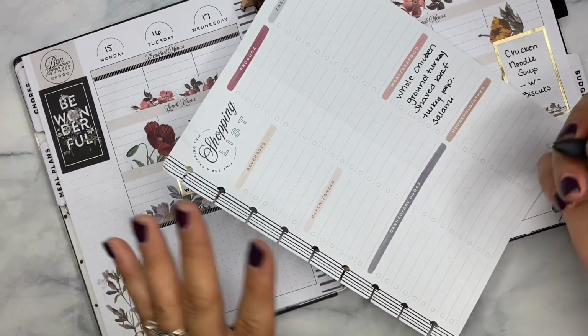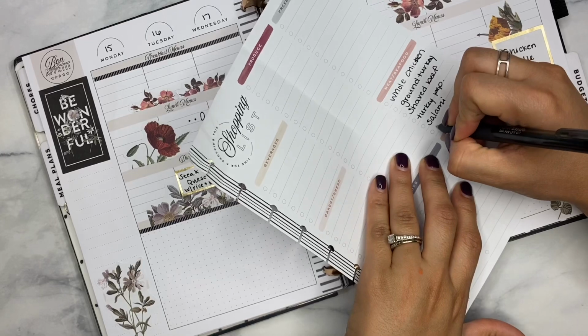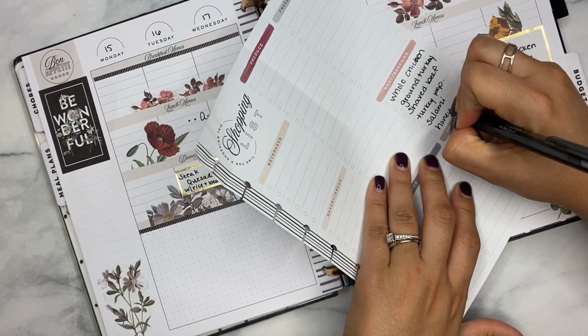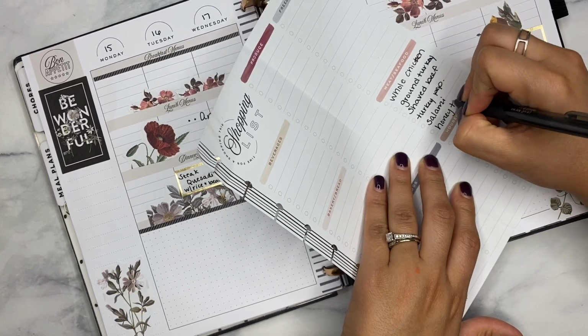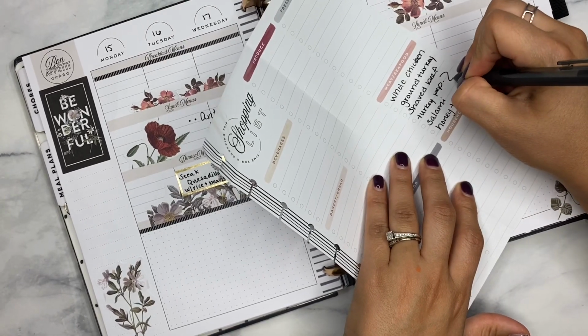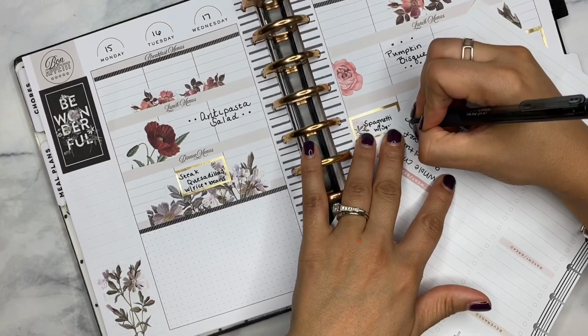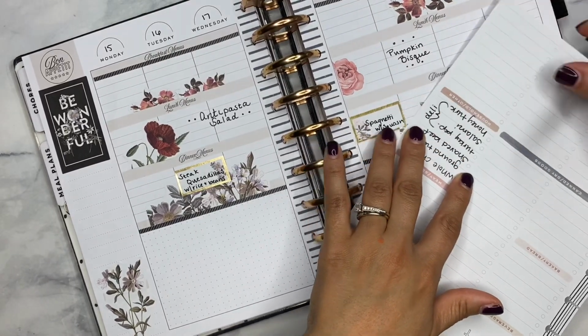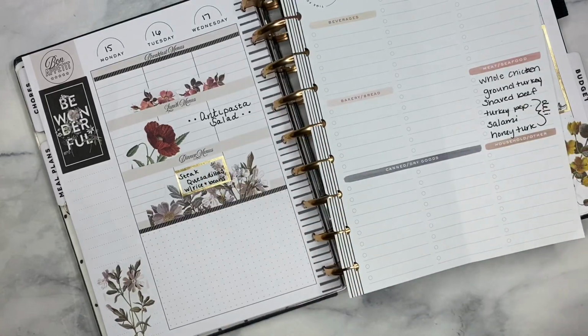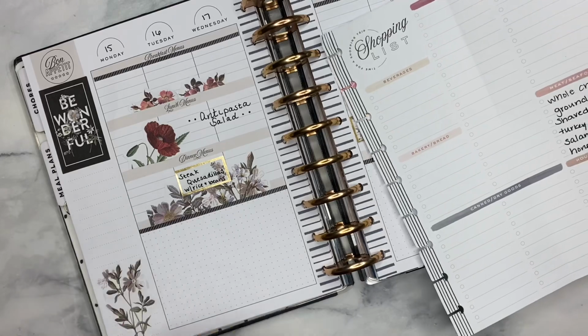Maybe some honey roasted turkey. So let me put that. And I will just on the side put deli. All right, so that's typically where I begin, and then as far as everything else, I just kind of fill in.